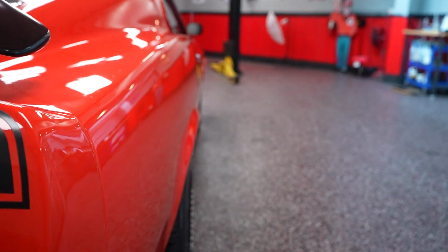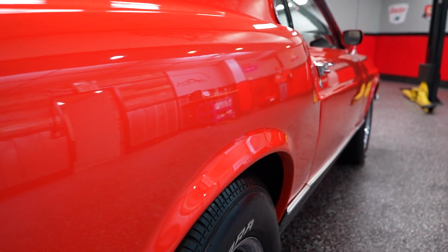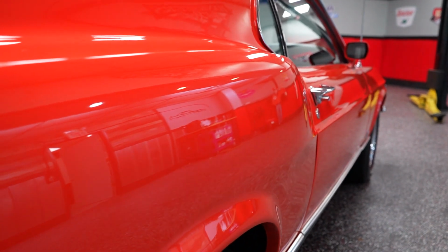Body lines on the passenger side, same as the driver. Door fitment's real good to the rear quarter, to the front fender. The body lines are fantastic. The paint's real nice. We'll get a shot low on the quarter here behind the rear wheels, where we all know that our classic cars have a tendency to want to start giving us issues. There are no issues on this car.